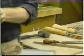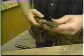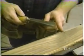Now, to begin the turning, I'm going to use a gouge. And what I want to do is round over the blank from the saw cut all the way down to the bottom.